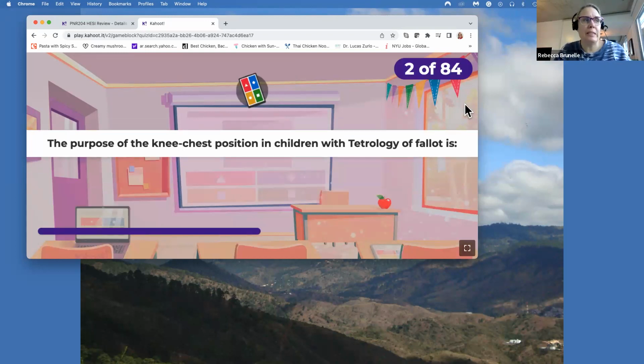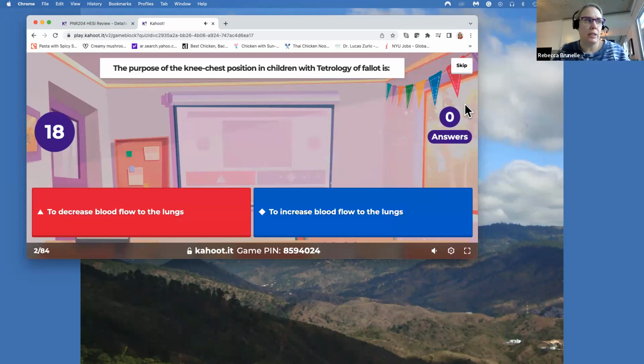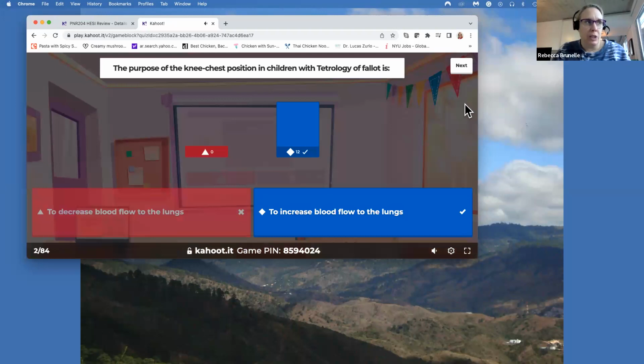So the purpose of a knee to chest position in children with tetralogy of Fallot is to increase blood flow to the lungs. Good job. It's to increase blood flow to the lungs. I'm very impressed. All of you guys knew that. Great.